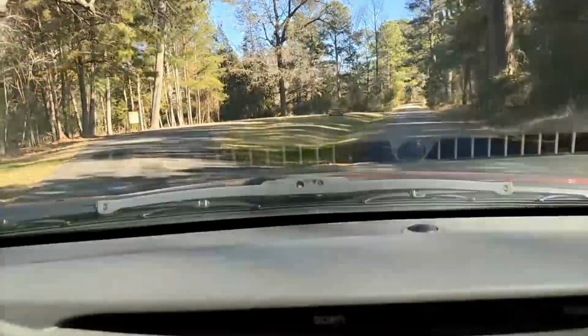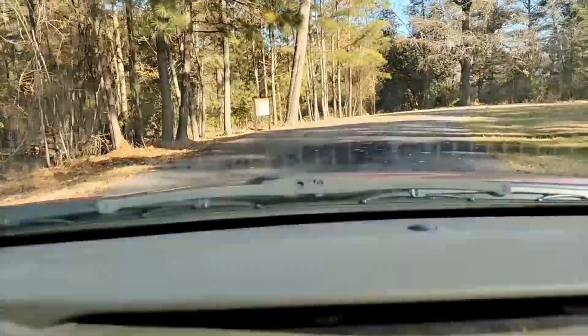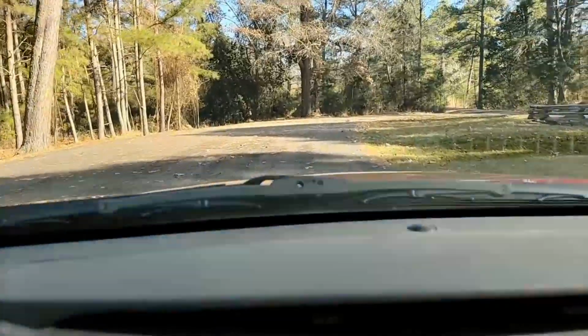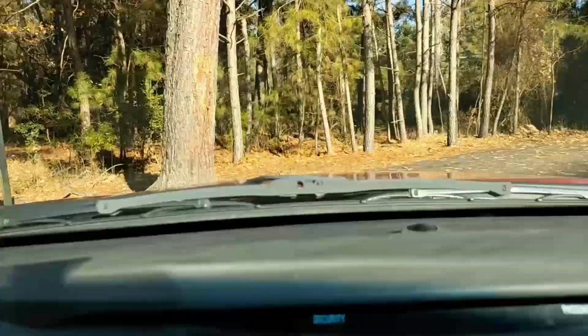See the example of split rail fencing, or is that a picnic table? I think it's split rail fencing. So here, I turned that on. It's probably protecting a grate or something.